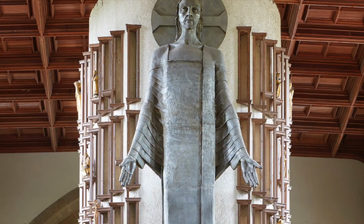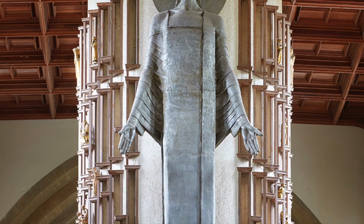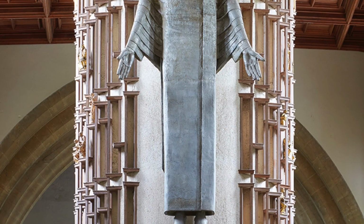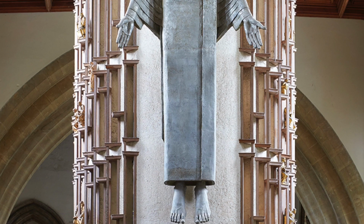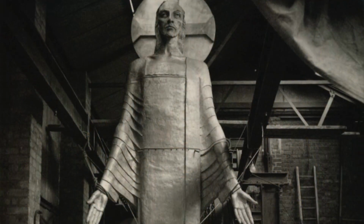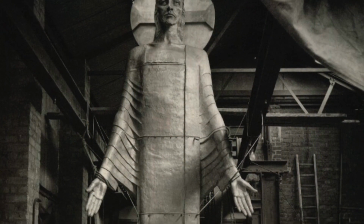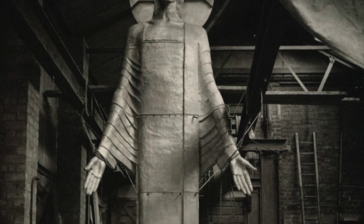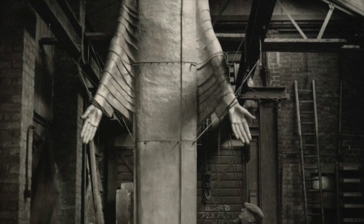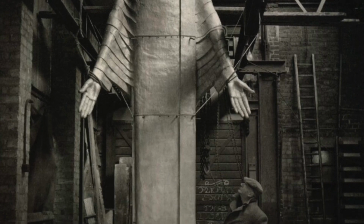When George Pace erected the Pulpitum, right from the beginning, he said that this would be the opportunity of having an important work of religious art from the 20th century. After a lot of discussion, it was decided to ask Jacob Epstein to do that statue. He was commissioned to do the statue in 1953, and the statue was first revealed to the public at the rehallowing of the nave in 1957.